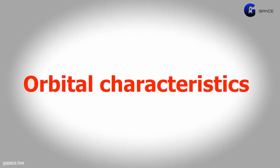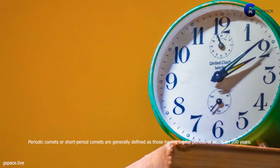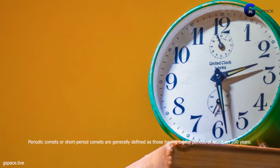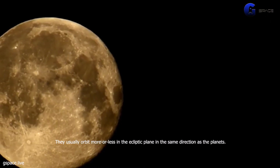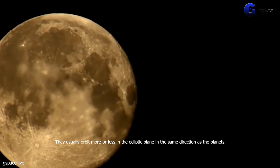Orbital characteristics. Short period. Periodic comets or short-period comets are generally defined as those having orbital periods of less than 200 years. They usually orbit more or less in the ecliptic plane in the same direction as the planets.